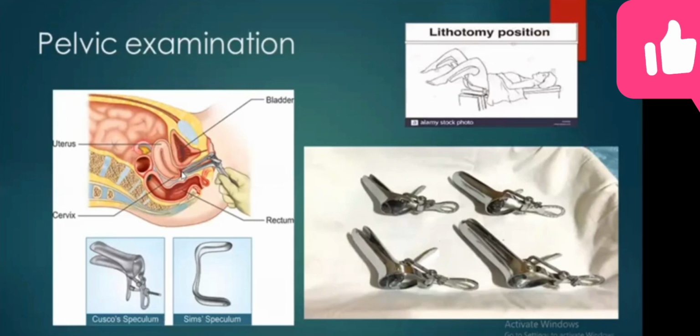Now you can insert a Cusco's bivalve speculum. This is a Cusco's bivalve speculum. After closing the mouth, we insert the speculum into the vagina, and then by pressing these two portions together, the mouth will open. When the mouth opens, I screw it so that it retains its position, so that both my hands will be free and I can take instruments or do wiping. Then the Cusco's will stay in position.